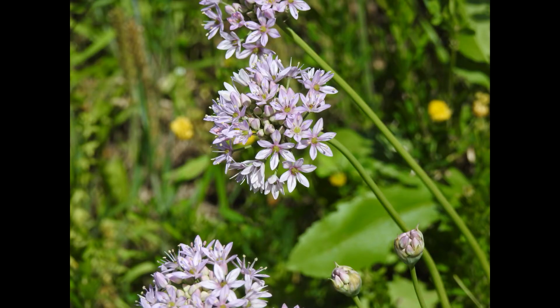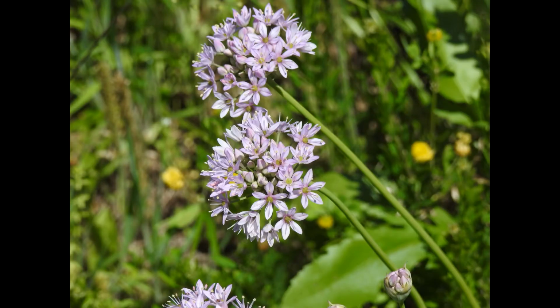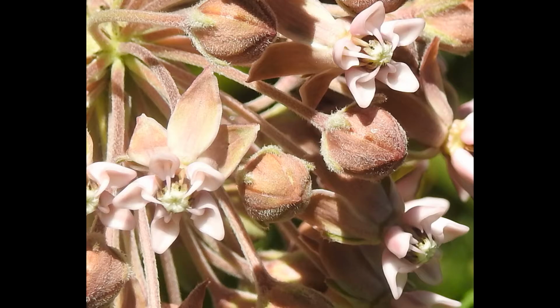Or allium bloom, some kind of allium family. A wild onion. Yeah. And it's pretty neat. Yes, it is. And about as good a picture as I ever bothered to get of them, but when they first come out like that, I'm apt to take some pictures.